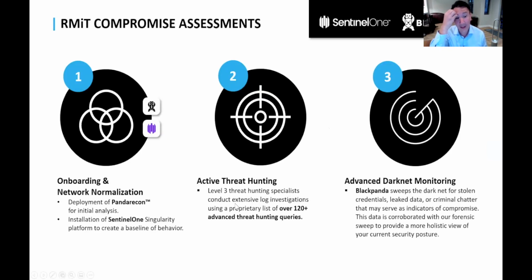Next slide, please. So for our compromise assessments, we talk about how Blackpanda and SentinelOne work together. Blackpanda, like I said, is a specialist cybersecurity firm that only does digital forensics and incident response. SentinelOne, as a global leading endpoint detection response AI solution, is one of the main tools that we're using to run the compromise assessment, and why we work so closely hand in hand. We chose SentinelOne out of all the major players because we knew it had the best storyline, and it was the best use case in terms of scaling our capability in this particular space.